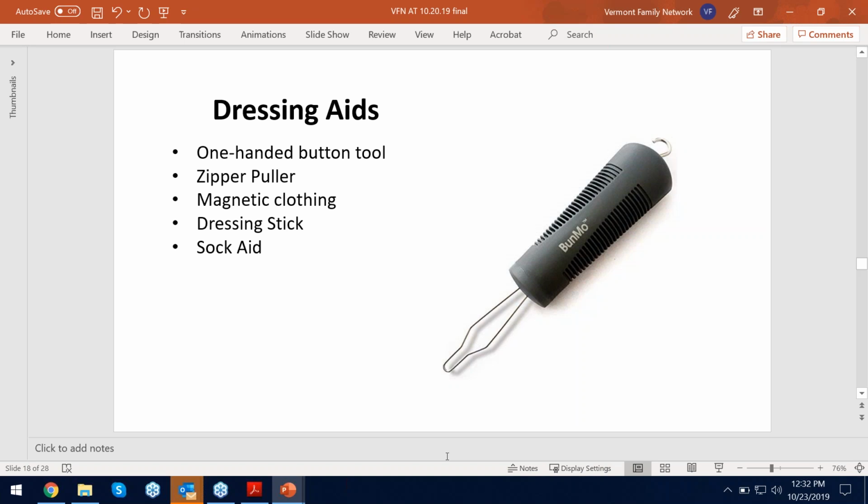There's also magnetic clothing out there. For those of you that haven't seen it, it is really cool. Tommy Hilfiger has a really big line of magnetic clothing. It is exactly what it sounds like. Instead of snaps or buttons, it's magnets, and you put it on and it closes up quickly, and it's easy to remove at the same time, but it feels sturdy, like you're not going to lose half your shirt or something like that. So magnetic clothing is a good thing to look at if you do have difficulty dressing as well.